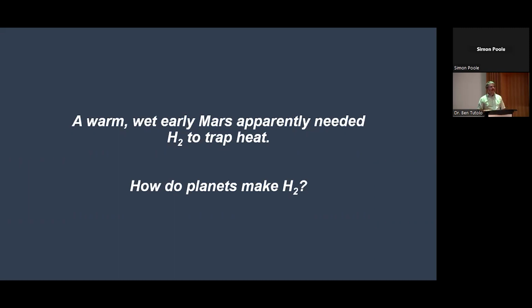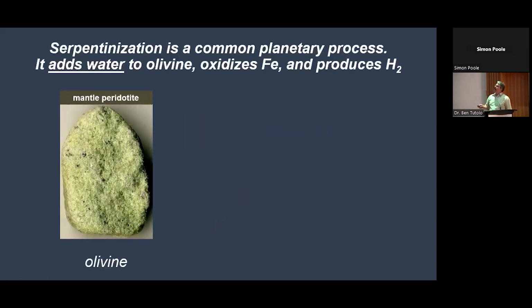Serpentinization is a key reaction in this. And this happens not just on Earth, not just on Mars, but there was a paper earlier this week about serpentinization reactions happening on moons like Enceladus. Serpentinization is sort of a ubiquitous process that I'm going to walk you through now that could have made hydrogen on early Mars as well. So it's a very common planetary process. What it does is add water to olivine, oxidize iron, and produce hydrogen.